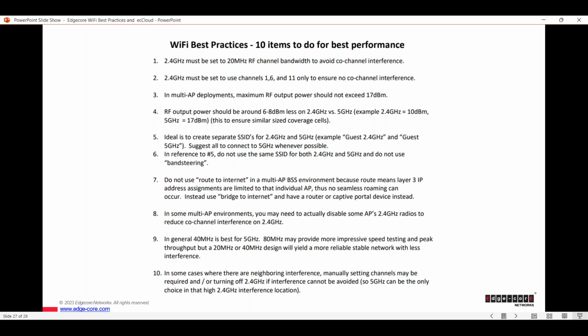But the biggest issue I see, and this goes along with even number 4 here, is that when you have multiple APs, you need to encourage proper roaming of the client devices. And if you turn up the power too high on either band, but especially 2.4 gigahertz, the client device will not roam. The signal strength needs to drop below a certain point, let's say negative 70 dBm or weaker, before the device even starts to scan for the next AP to roam to.